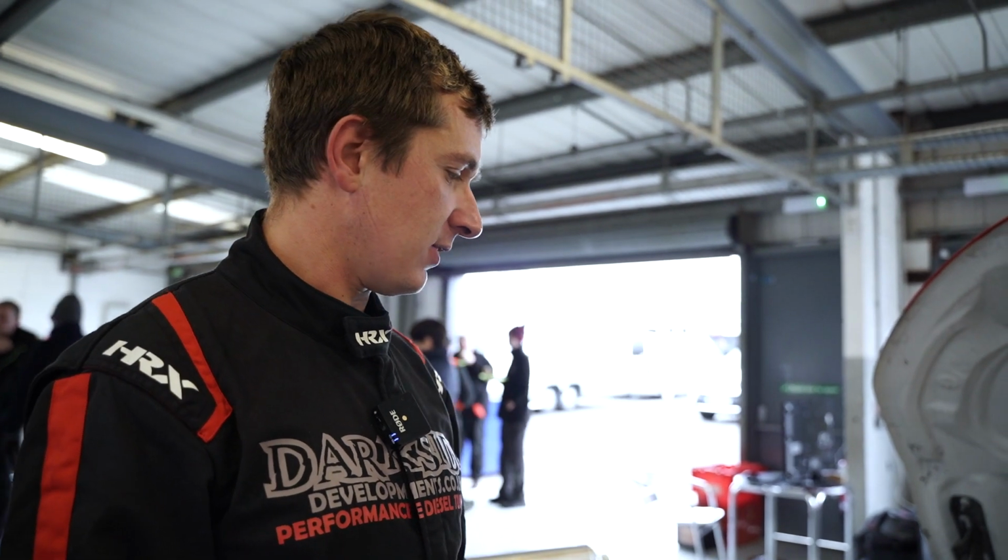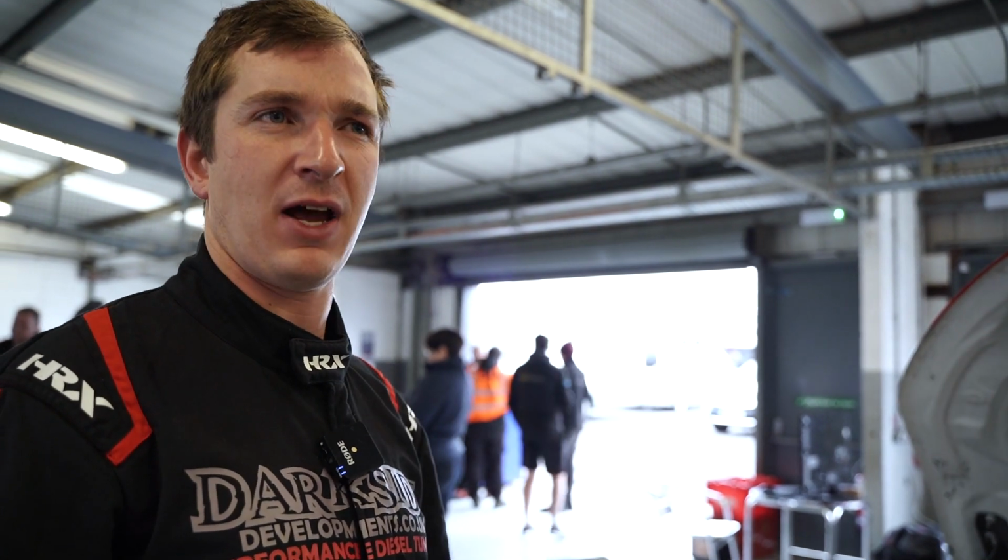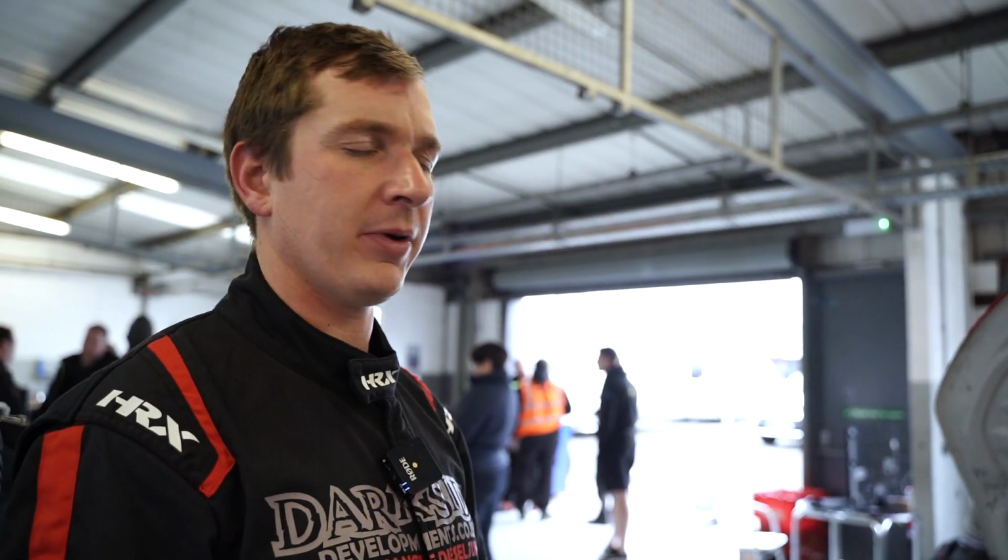But as well, it seems to be surging when we've still got probably nearly half a tank, so there's something not right there. I think maybe we're just flowing a bit too much for that in-tank pump or something like that, but not happy with it. The car's absolutely flying, easy to drive, but yeah, not happy with the amount of time we've got in it.